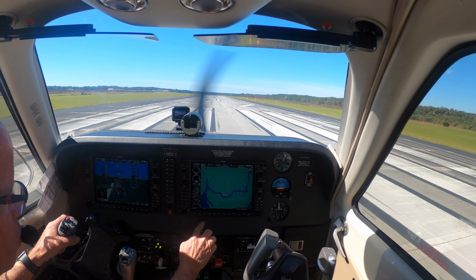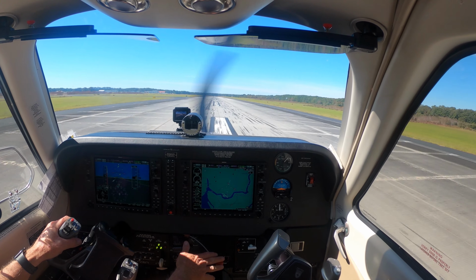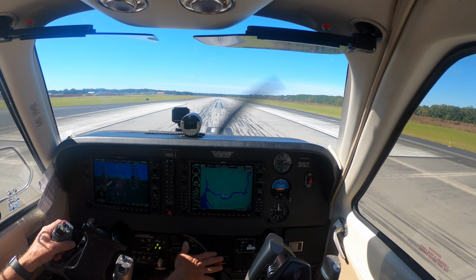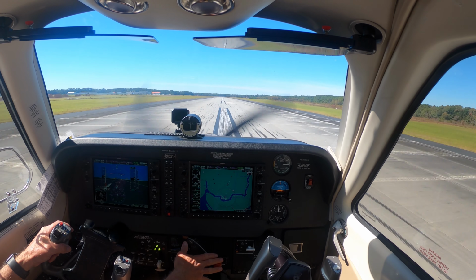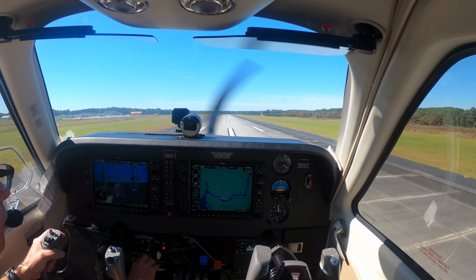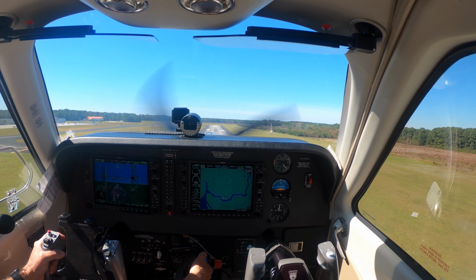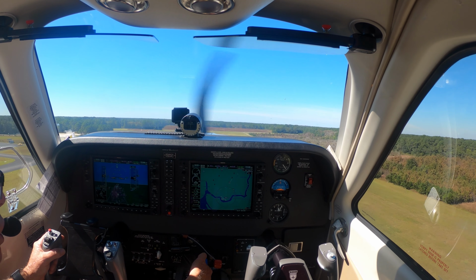All right, power's up. Everything's in the green, airspeed's alive. Lots of right rudder, little right aileron for the wind. Airspeed through 70 knots. 85, 90, there she goes. Positive rate, gear comes up, lights off. We're watching for birds. Lots of birds around here.